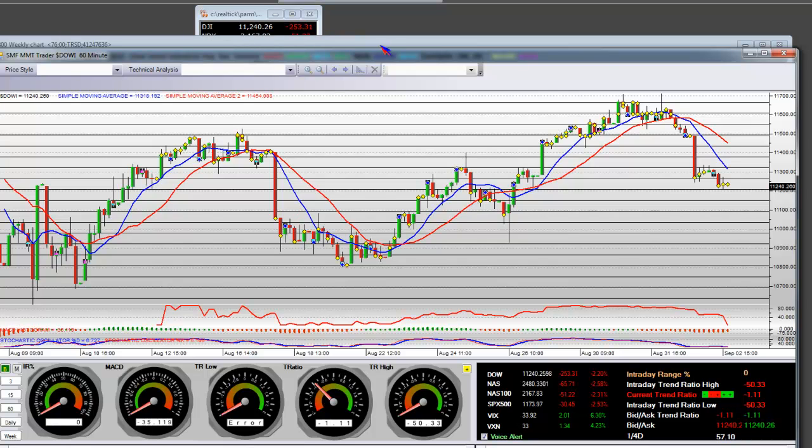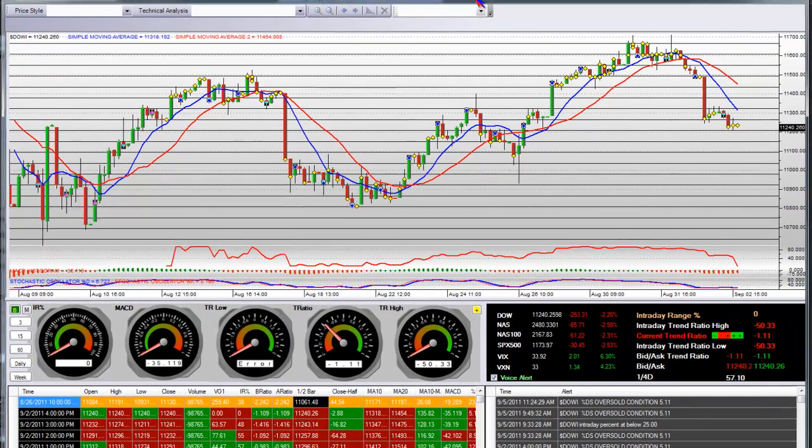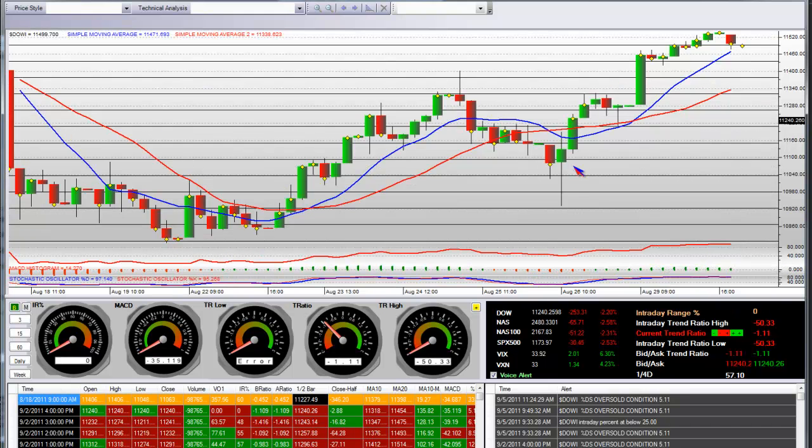This is the Dow 60-minute. Now, we've had September 1 and September 2 in the selling mode. The next area of support is we're going to come over here, MMTs, on the Dow, and I'm just going to blow up this part of the chart. We already know that 11,061 is going to be a major area of this half bar. We do know that there are other half bars that had come up off the bottom.